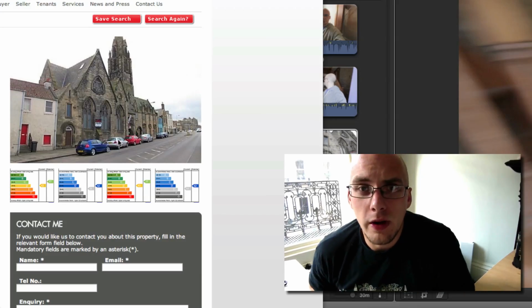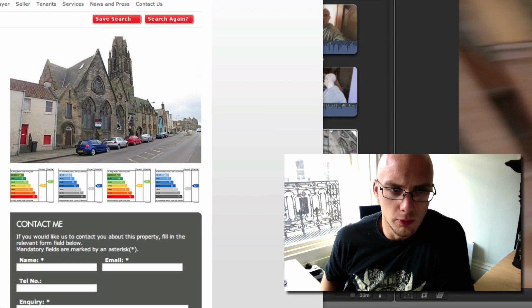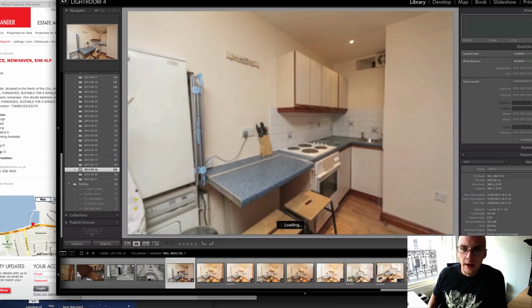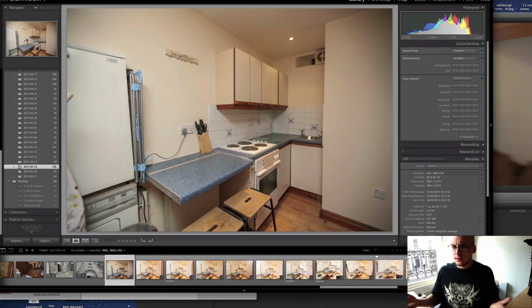So on the company website that is marketing this property, they've only got one photo at the moment. And I'll show you, here are the photos which I took myself. Let me just get them for you. In fact, what I'll do is I'm going to run through all the photos so you can see kind of where I started and where I finished on these shots.